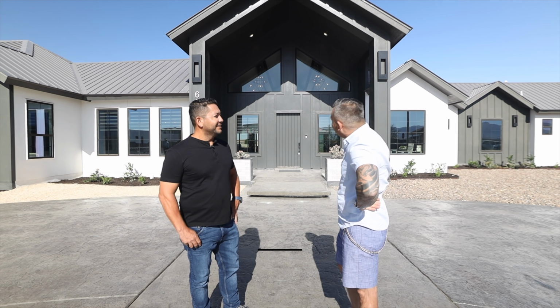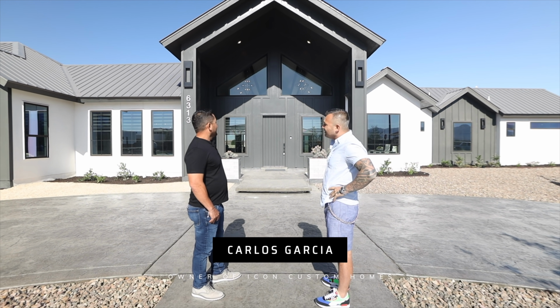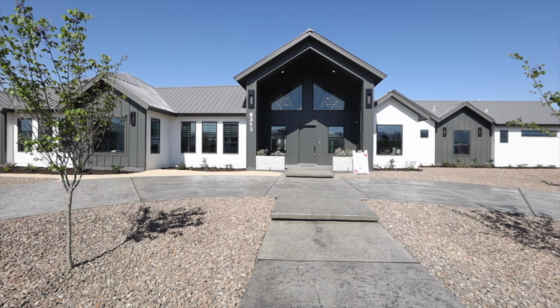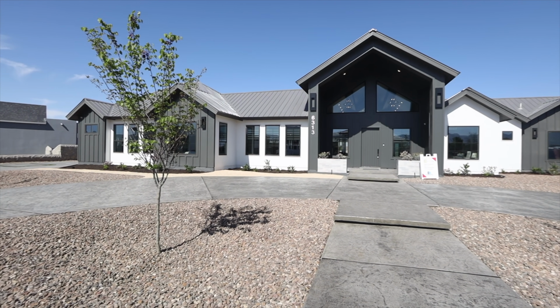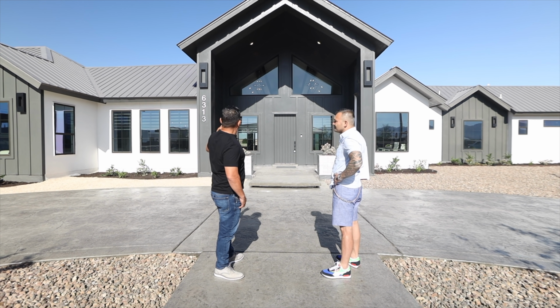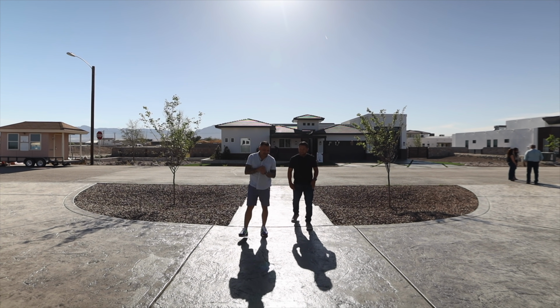So what do we have back here? You got something that's going on that's very beautiful. What kind of style of home is this? So this is our Parade home for the year. This is a modern farmhouse using a lot of board and batten exterior accents and a full pitch metal roof with a stucco finish.